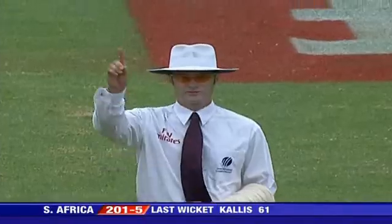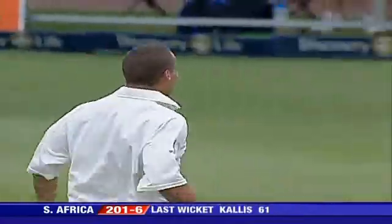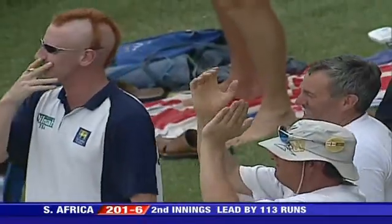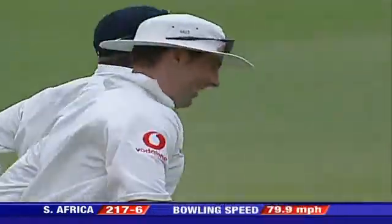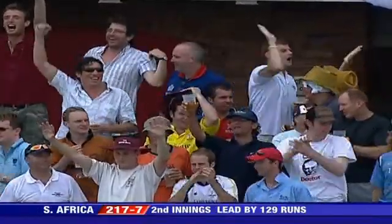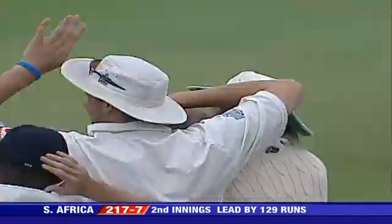It's the inside edge, I think it's gone. 2 in 2. This is just what England wanted. Isn't it amazing? Well, Trescothick has been magnificent at slip, and once again Flintoff does the trick. Another fine bowling change from Michael Vaughan. Everything going England's way now.